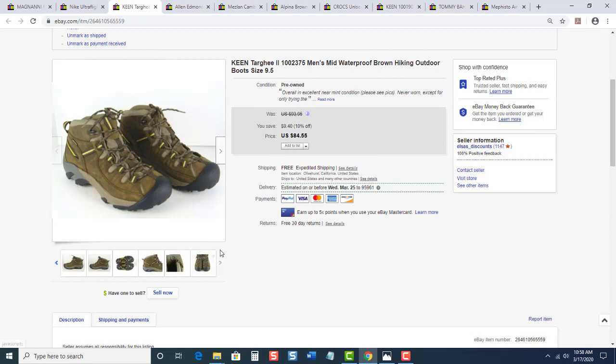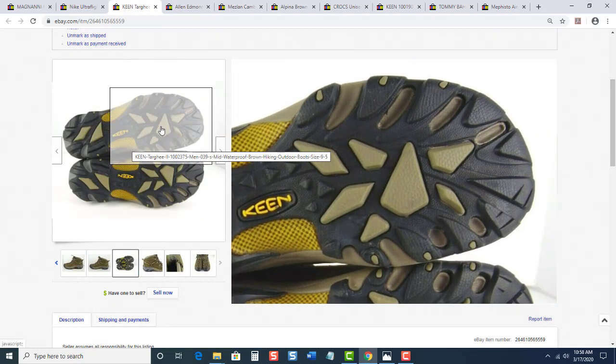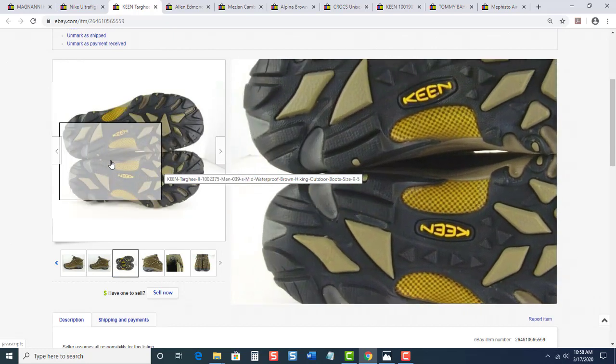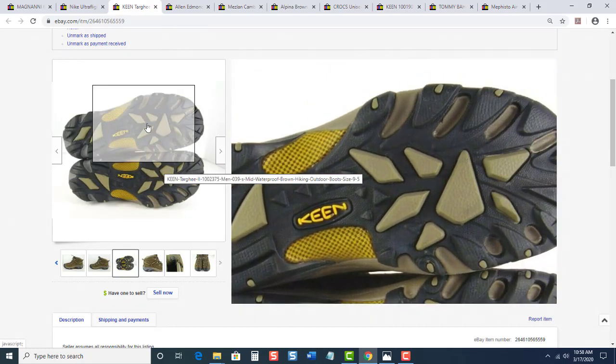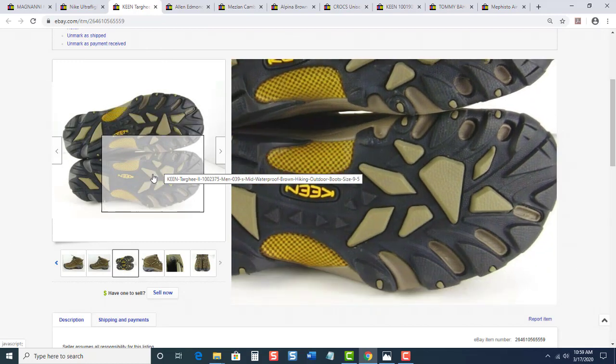Keen is well sought after. There's a lot of followers with the brand. It's a really strong brand. And if it's in such a good condition, such as this one here, it's a no-brainer. Pick it up. Even if it costs $15, $20 for one, go ahead and pick it up, and I'm pretty sure you can sell it for 60 and up.